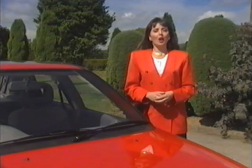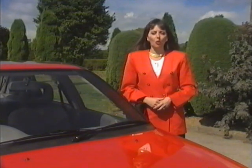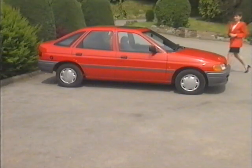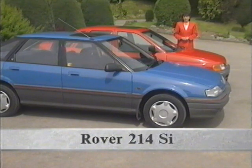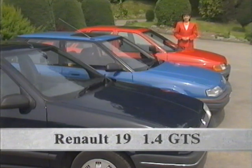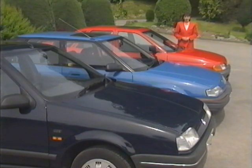Now, for the same reasons that we can't present the entire information available about the Astra today, neither can we compare the new model to all of its competition. So we've chosen three significant opponents. The Escort 1.4i LX because it's still the market leader in volume, the Rover 214SI because recent sales figures show that it's becoming very popular, and the Renault 19 1.4 GTS because its competitive pricing is making it very attractive to the UK and European markets. We're going to limit our comparisons mainly to the 1.4 models because these are the volume sellers, and there will be a few surprises along the way.